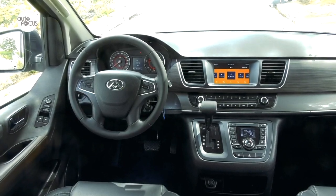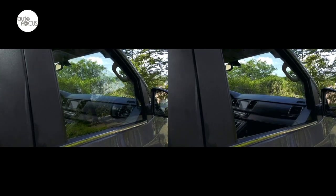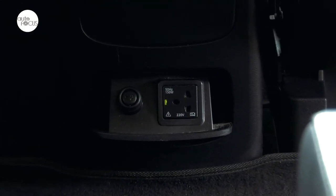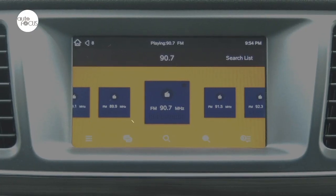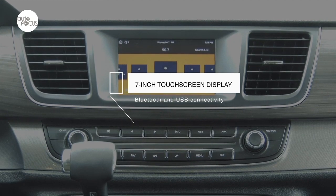There are front and rear reading lights as well as front and rear air conditioning. Driver and front passenger benefit from power windows. A nod to today's need for powering devices is an available 220-volt outlet. It comes with an audio system that features a 7-inch touchscreen display with USB and Bluetooth connectivity.